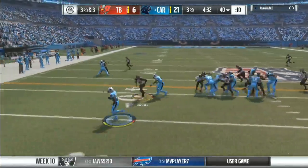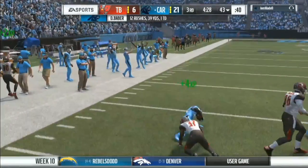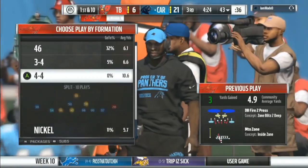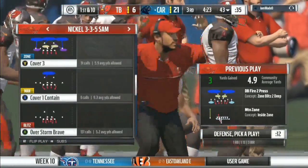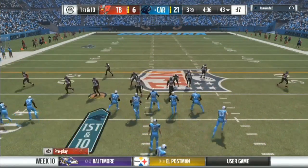They'll give it to him right up the gut. And he's taken down at the 43, but not before picking up the first 3 yards there, good enough to keep the drive moving. On 3rd down, that's a good job of situational football and understanding where the first down marker was and getting there.